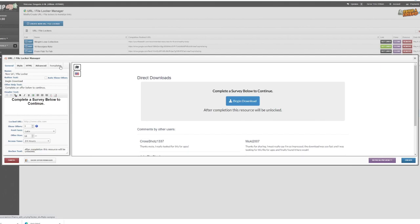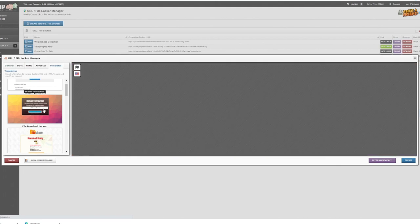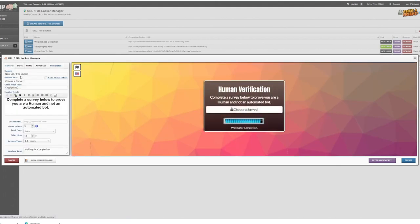Go to Templates and select a template that you want to use. For this example, I will use the Human Verification template. Once done, go back again to General tab. You can modify your incentive offer in this tab.